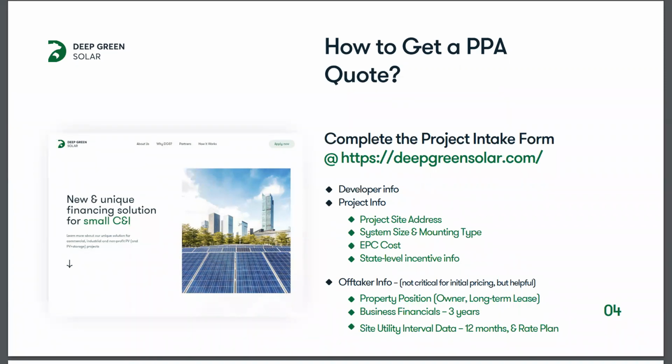And then obviously the more information you can give us, the better we can be in terms of accuracy. So you can just confirm whether it's an owner or someone on a long-term lease. If you can give us 3 years of whatever financial information you have, could be a tax return, could be CPA reviewed financials, whatever you have. And then if you already have 12 months of interval data, that lets us do some sort of preliminary validation of the savings for the building owner.